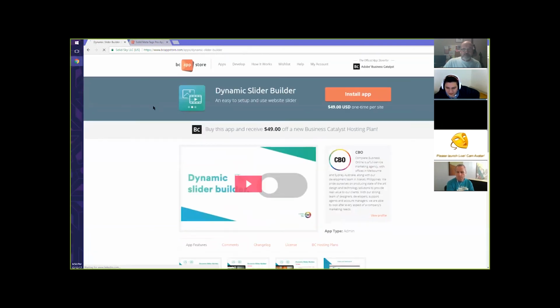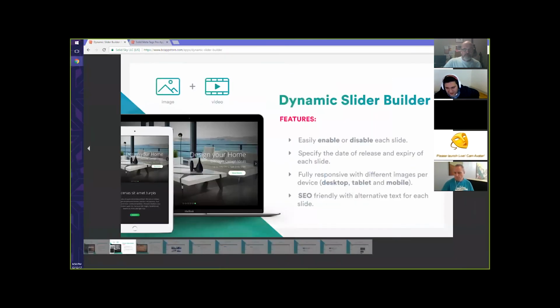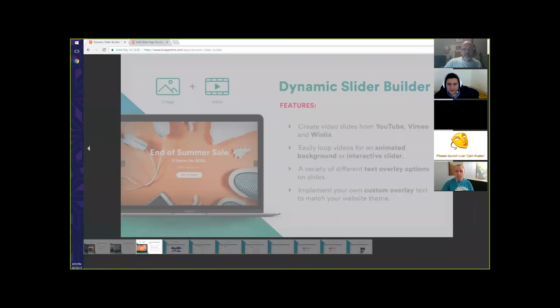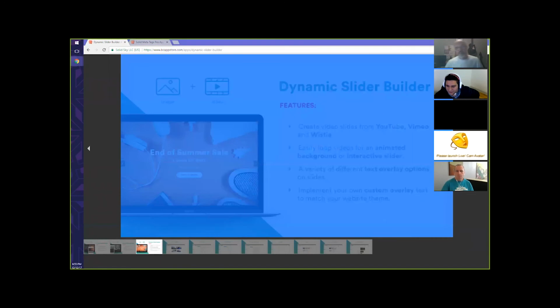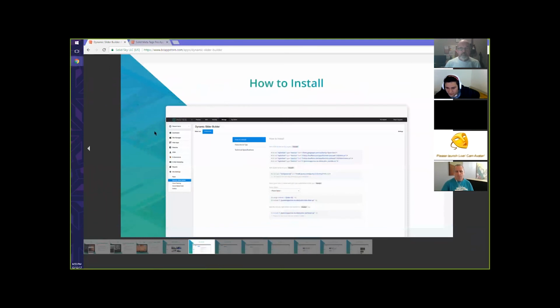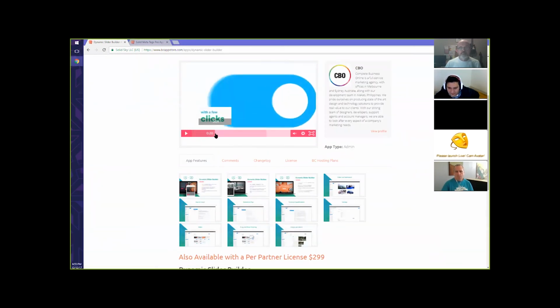Yeah, the Dynamic Slider Builder is great, it almost speaks for itself. You look at the design, it's a really well thought out slider that does exactly what you need it to do. It's got a great admin interface, and I think you can have different sliders. The installation is super simple. Just watch the video; it'll speak for itself. It's exactly what you think it is.